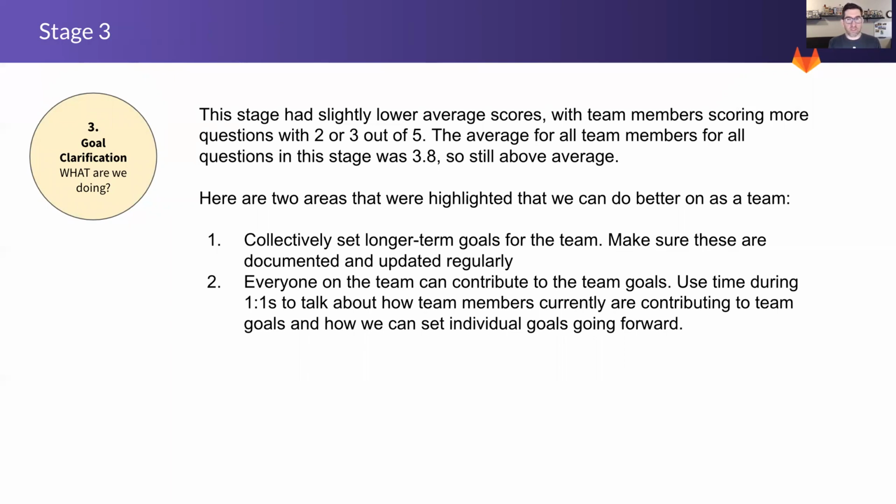So I think there's a couple areas that were highlighted from the survey that we can do better. The first one is collectively setting long-term goals for the team. We want to make sure these are documented and we keep them updated. And along with that, think about how everyone can contribute to these goals. So we can talk about that during our one-on-ones and how we can set individual goals to align with that.